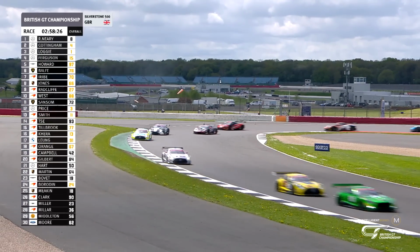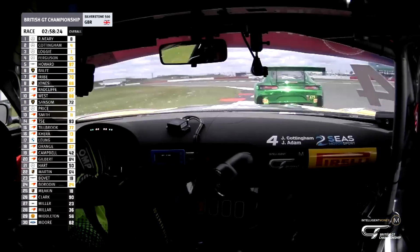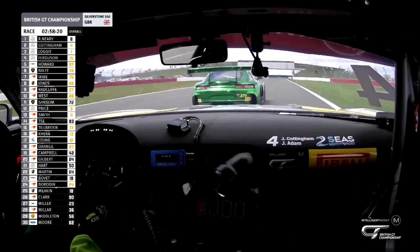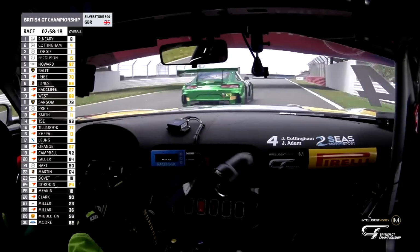Richard Neary nearly loops it coming out of the loop, ironically, holds on to the race lead, but you're on board with Cottingham in second place. He's got the momentum, he's got the run. Is he going to be given the inside line down to Brooklands?